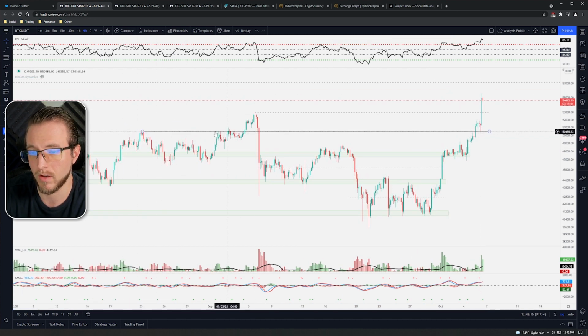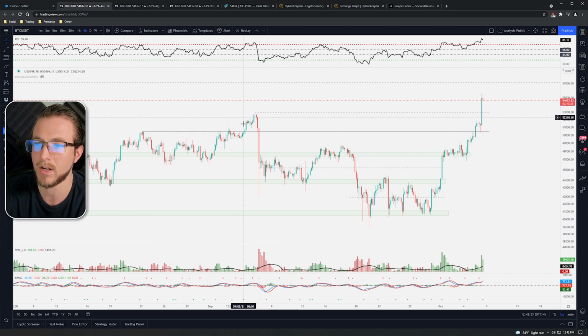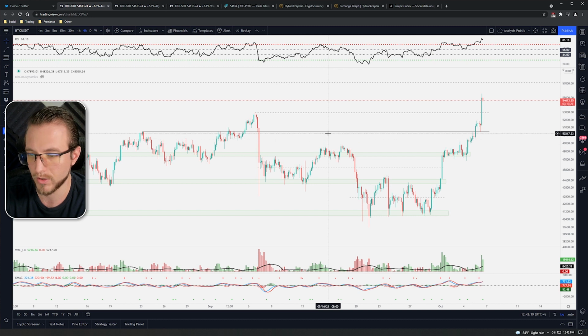This was a major level of prior resistance here. So this was our top, we had a blow off here, and then this was our retracement. This is normally what occurs after a blow off top. You get that one last final push on low volume, and then that's it. It's over. It starts tanking. That's exactly what happened here.